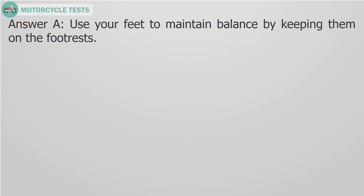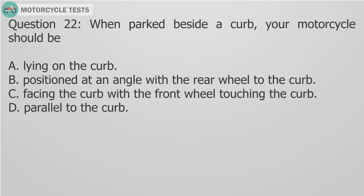Answer A. Use your feet to maintain balance by keeping them on the footrests. Question 22. When parked beside a curb, your motorcycle should be A. Lying on the curb. B. Positioned at an angle with the rear wheel to the curb. C. Facing the curb with the front wheel touching the curb. D. Parallel to the curb.